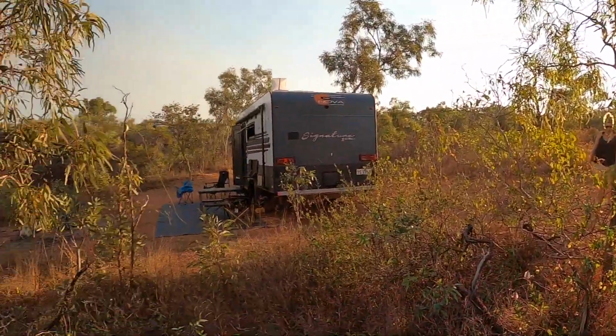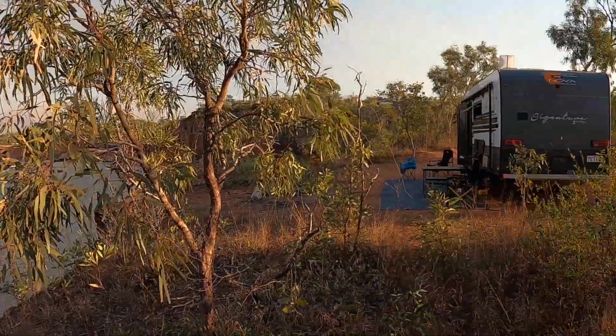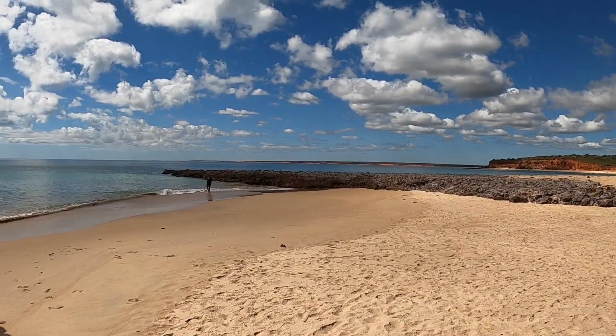So we're going to go for a bit of a walk later on to the point over there. Today? For the camera, we're doing it today. Yes. And I'll just edit it in later when the fish out on the point there.